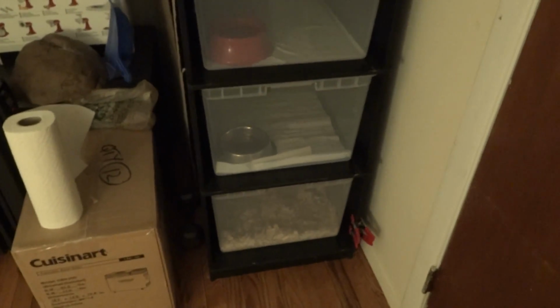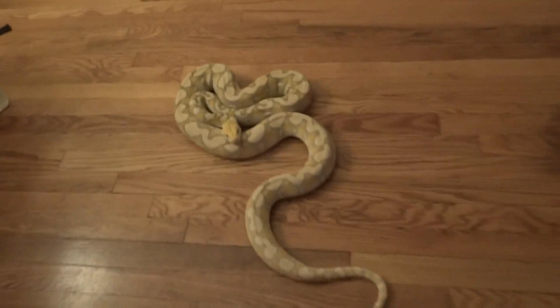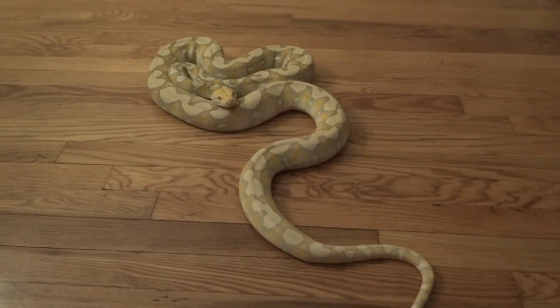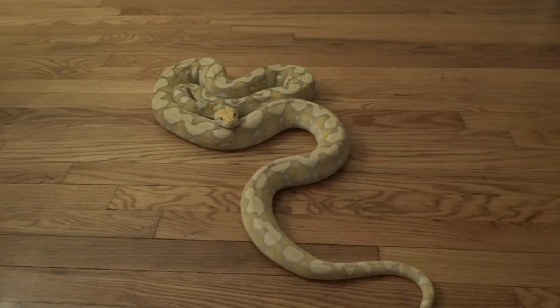My ivory was in that second bay, and some of you might know, she passed on. I recently had to put her down, which is horrible, but it is what it is. Had to do what I had to do.